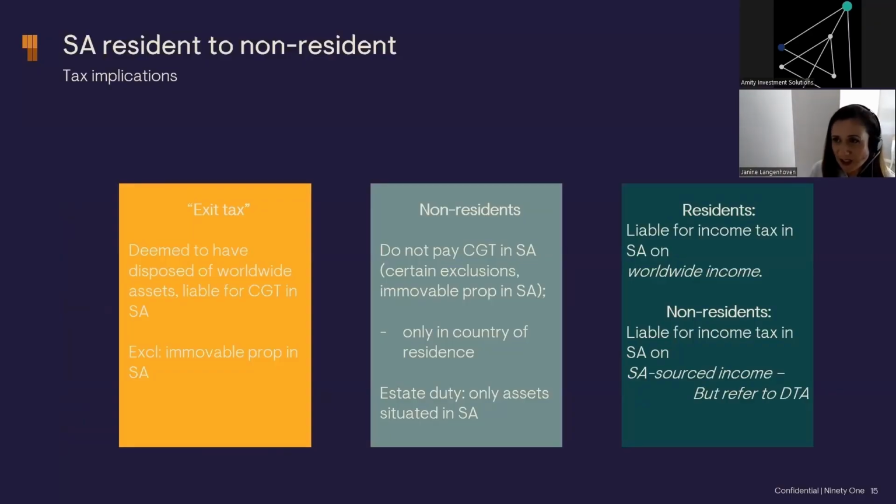So, tax implications when a person becomes SA non-resident or non-tax resident. The first one there is exit tax. This one is a bit of a hard pill to swallow. An individual would be deemed to have disposed of his worldwide assets when he ceases to be SA tax resident and then be liable for CGT. The only exclusion there is really immovable property in South Africa and then another couple of small exclusions. So it is not an actual disposal, it is a deemed disposal.